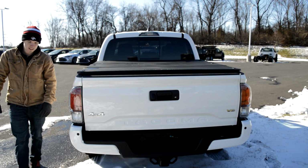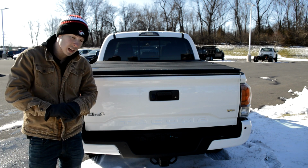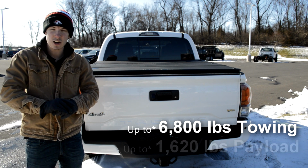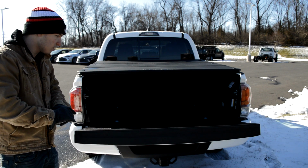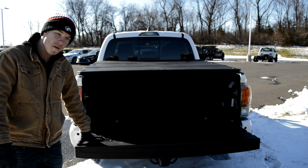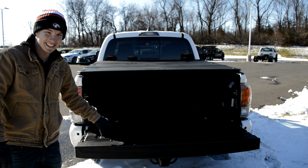Now, moving to the back, since this is the same engine as the other Tacoma trims, it does have the same 6,800 pound towing capacity and 1,620 pound payload capacity. Now, you also are going to still get your dampened tailgate here, which is really nice, and this really nice composite bed liner. Man, I remember what my bed liner looked like when I first got my truck. It is not this nice still.